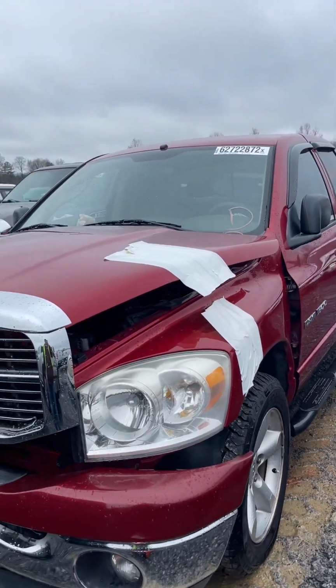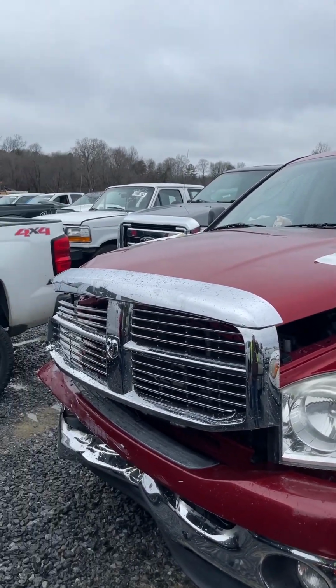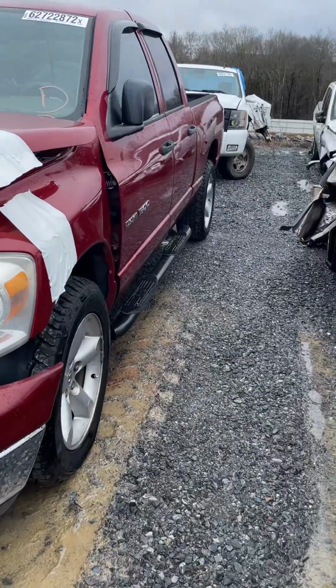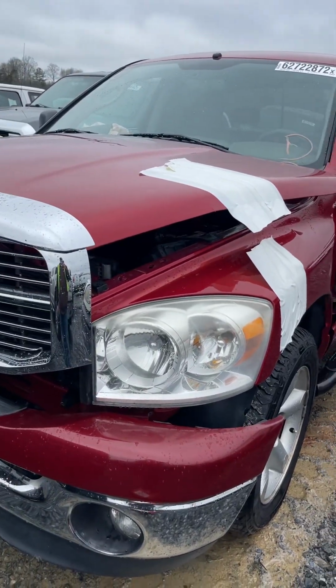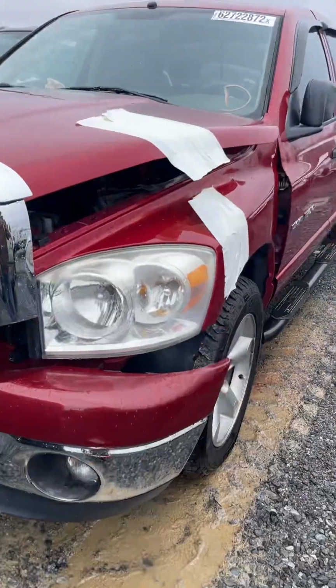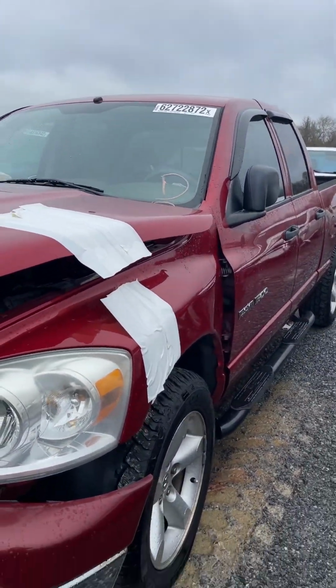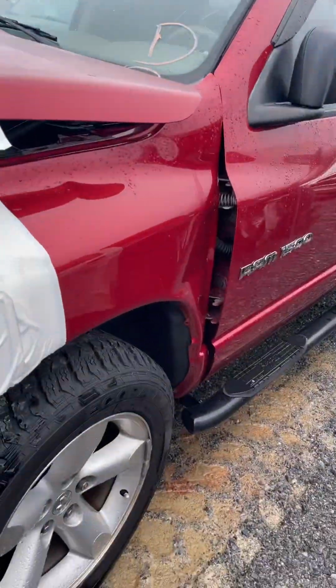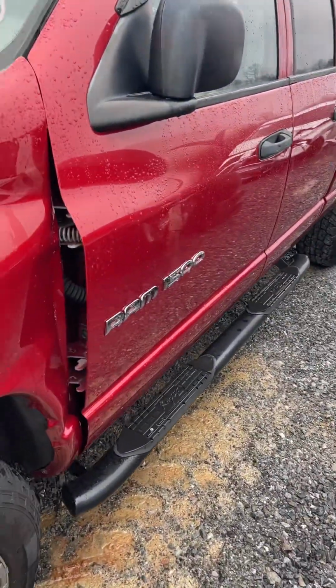All right, I finally found this thing. It's parked way back here. See how far we are? Oh, way back here. And it won't start. I do have my little jump pack here, but it's actually not in that bad a shape. It has some bad things going on here.